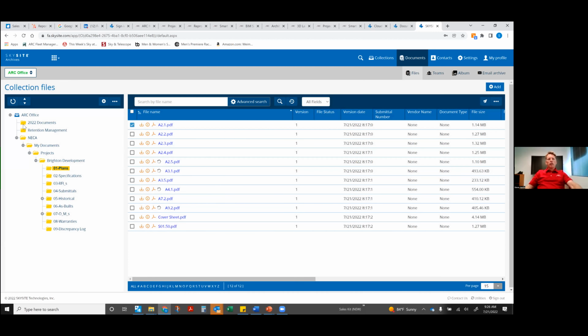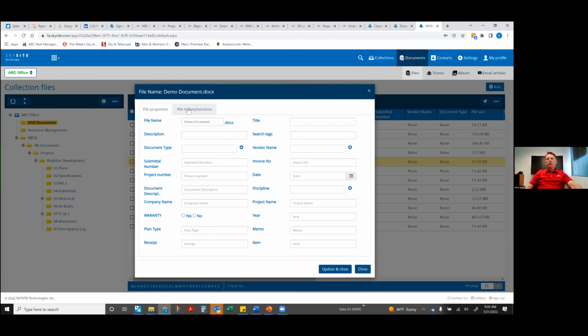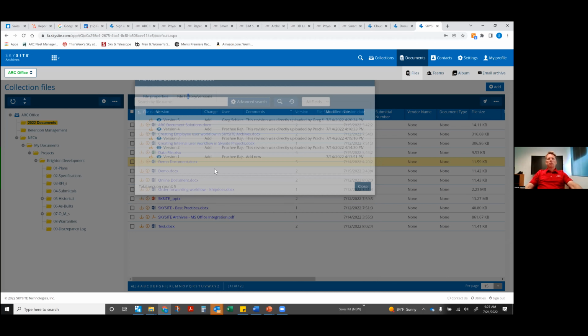And as far as the 365 and managing revisions, here's a demo document. It's got 5 versions to it, and someone had made changes to this. You can see how these are all the versions, and you can open up each one of these versions to use it. Maybe you didn't like the latest version. You can go back to a previous version and send that out. And it manages it for you just by clicking on the document.